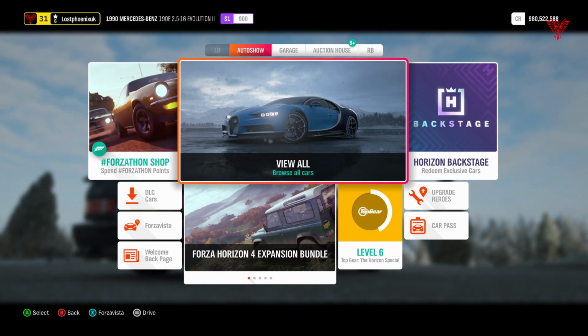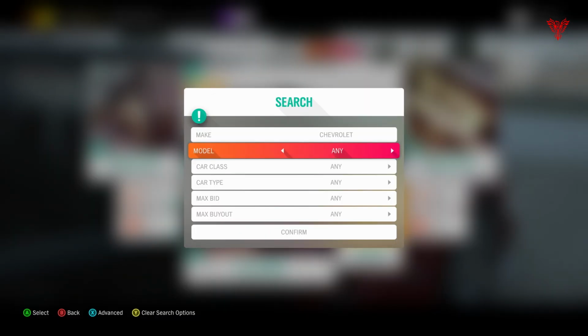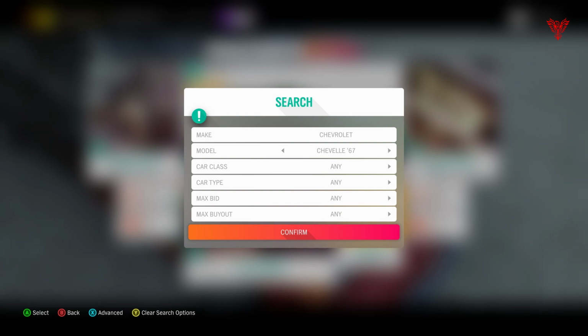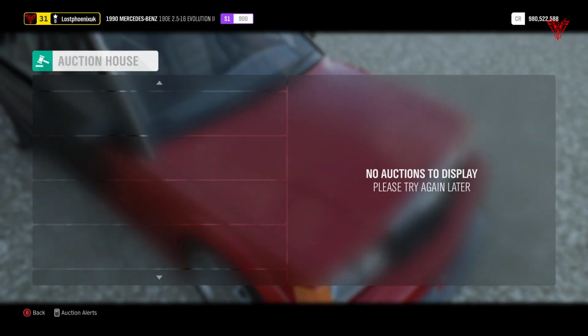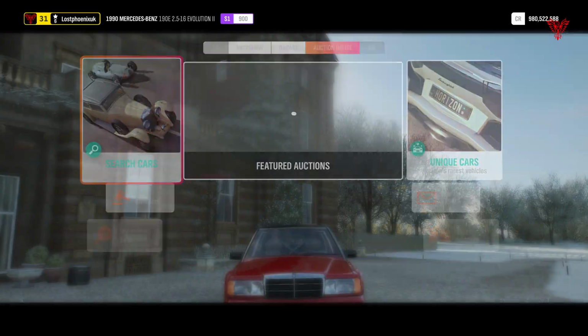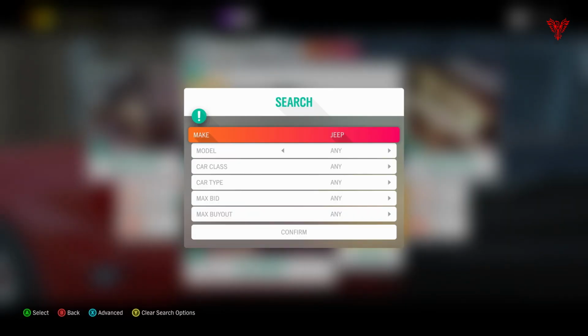So let's go in, shall we? And let's have a look at these cars on the auction house. First up, I'll have a look for the Chevelle 67, easy enough to find. And there is none. Okay, right, there is none. Let's have another look. There's none up there. That's disappointing. Let's have a look next at the Jeep.